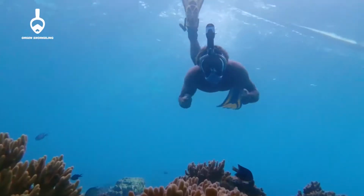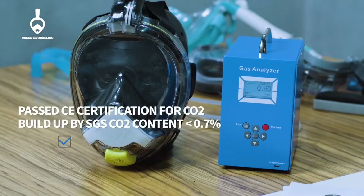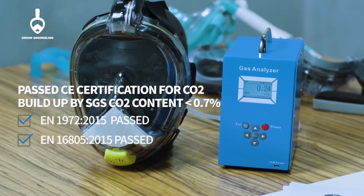Our mask can even be used regularly without the Airfresh system. We are the world's safest snorkel mask that complies with CO2 safety standards.